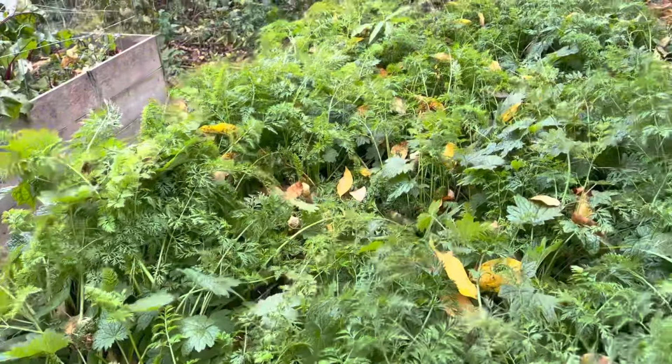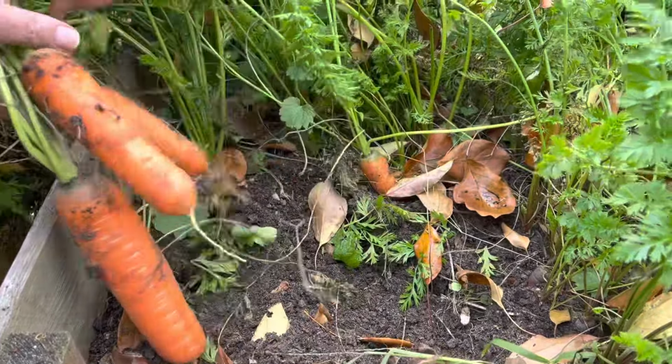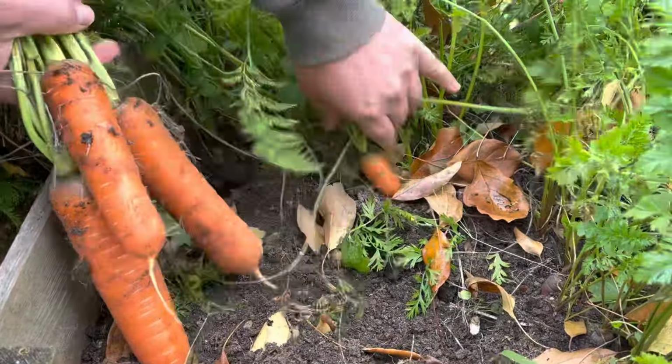For storing carrots long-term, quality does matter, so I like to grow them in a raised bed. You don't have to, but I think it helps. I think they grow bigger, which is better for storage, and they grow straighter. They're less likely to be forked because the soil is a lot fluffier and lighter. And I also think that they tend to be eaten less by bugs and critters and things.